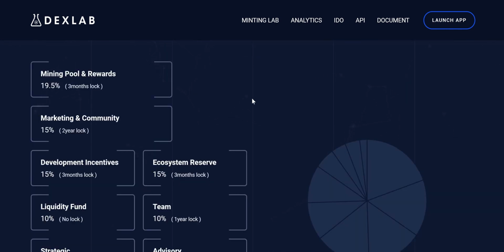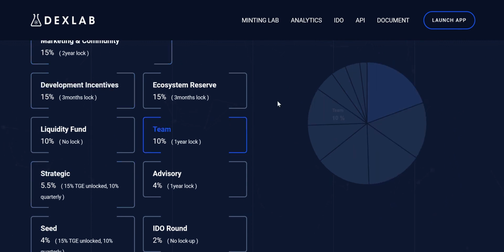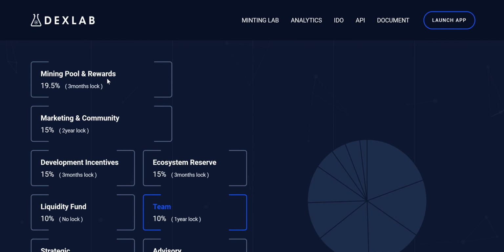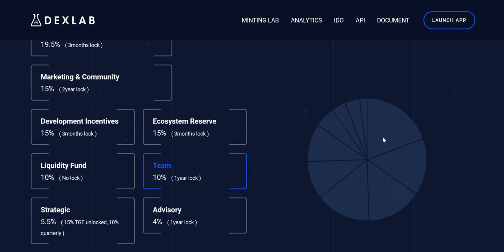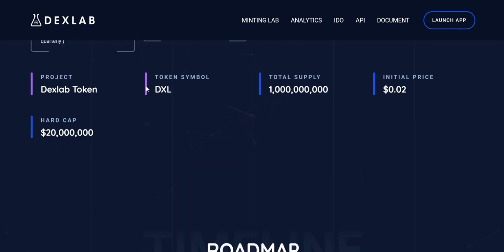The token itself, you can see it's split up quite vastly between a lot of different pools. You have the mining pool and rewards, marketing, community, liquidity, strategic, seed, IDO round, advisors, teams, etc. So no one person or team has too much of the pie, which is good to see. The token symbol is DXL. The total supply is 1 billion. The initial price is 2 cents.